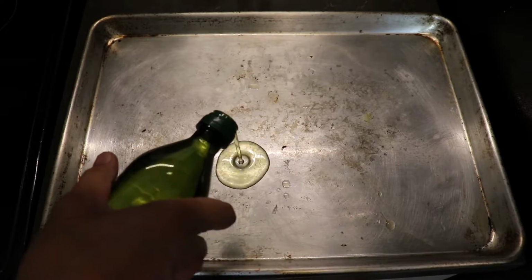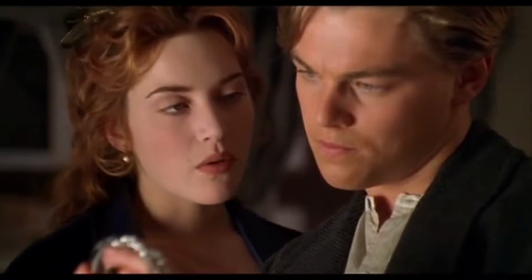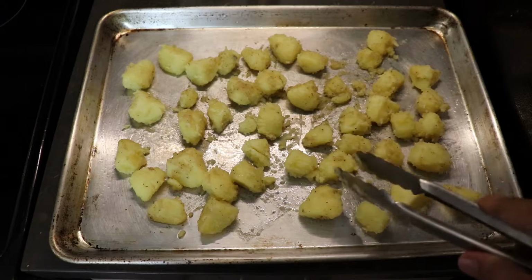Now grab a baking sheet, add a little oil so it doesn't stick, and paint it on like Jack does for those French girls. "Jack, I want you to draw me like one of your French girls." Then plop your potatoes on and spread them out evenly. This is important. If they're touching, they won't get crispy.